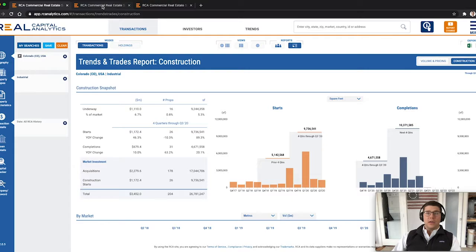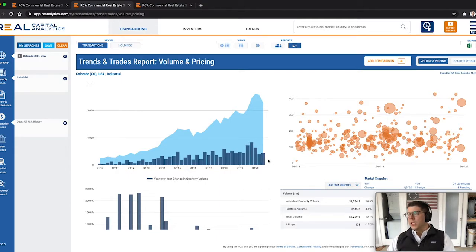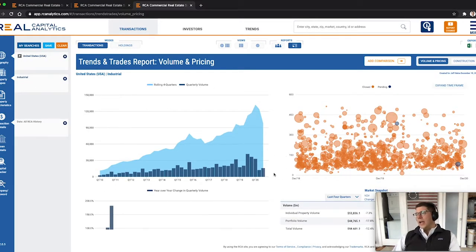So let's talk about sales volume. Here we're still in Colorado industrial, looking at the sales volume chart. You will see that for Q2 and Q3 2020, the numbers dipped significantly from where we were a year ago, when we were doing about 800 million in quarterly volume. Now we're at about 400 million. However, it looks pretty normal when you compare it to this entire cycle that we're in now. And if you compare that to the national picture, currently in United States industrial sales volume, you'll see that as a whole, nationwide industrial volume has dipped considerably more than the Colorado industrial picture.